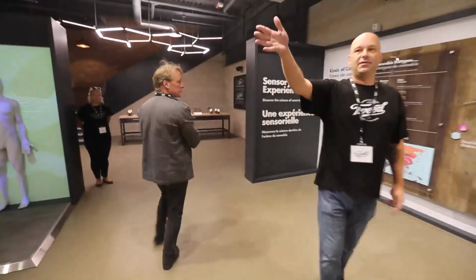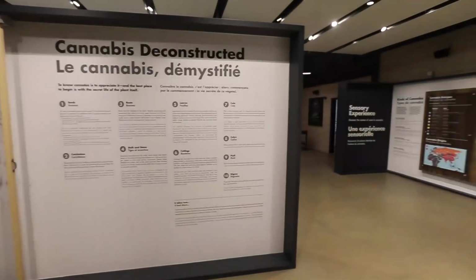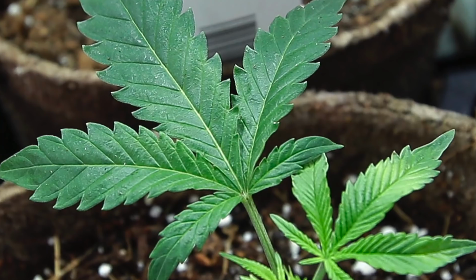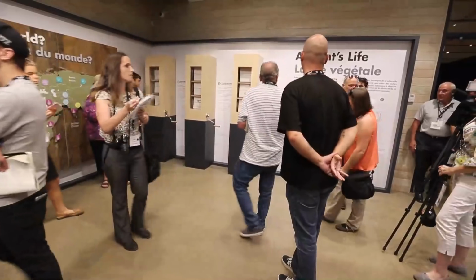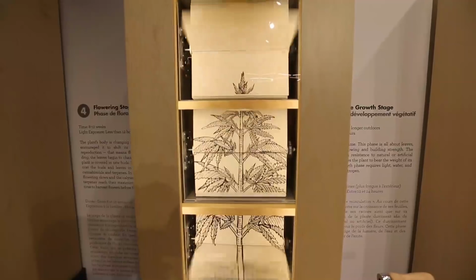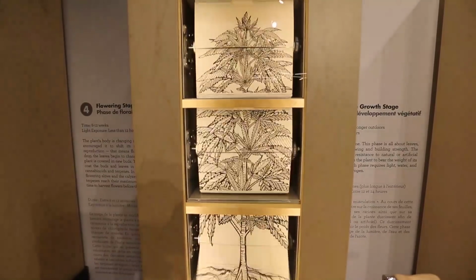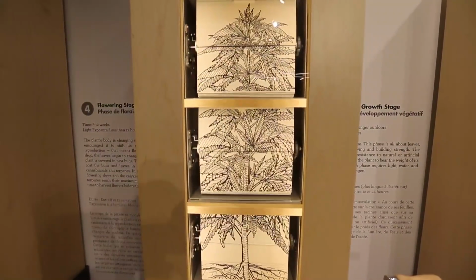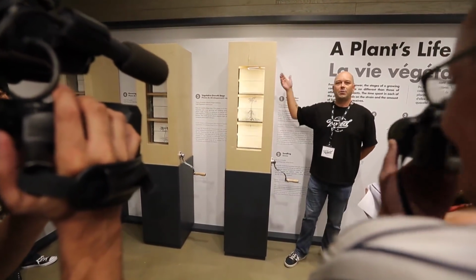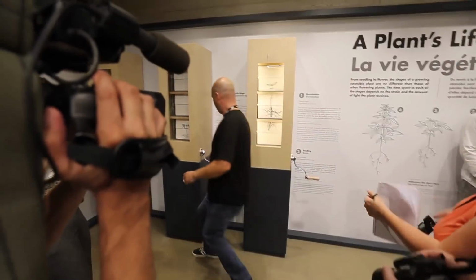So the first interactive display displays the different physical elements of the cannabis plant. And then behind you, we display the different portions of the life cycle of the cannabis plant through a series of flip charts. So the first one is germination and seedlings, and you can see the development of the plant during those stages through the flip chart. And each flip chart represents a different stage of life for the plant.